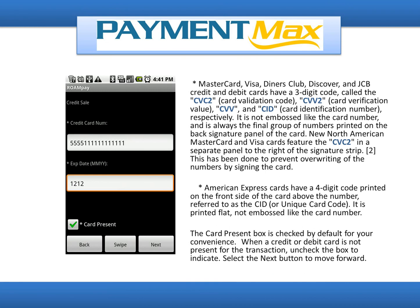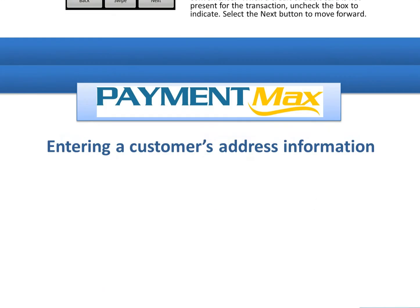American Express cards have a 4-digit number printed on the front side of the card above the number referred to as the CID or unique card code. It is printed flat, not embossed like the card number. The card present box is checked by default for your convenience. When a credit or debit card is not present for the transaction, uncheck the box to indicate. Select the next button to move forward.